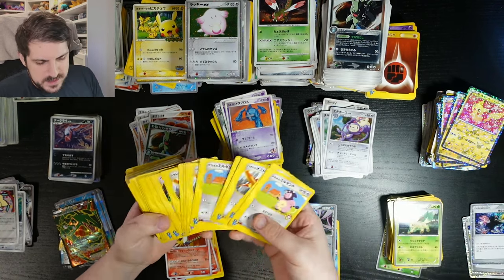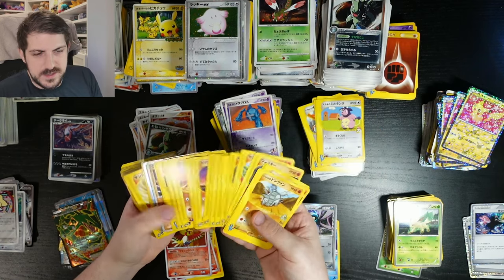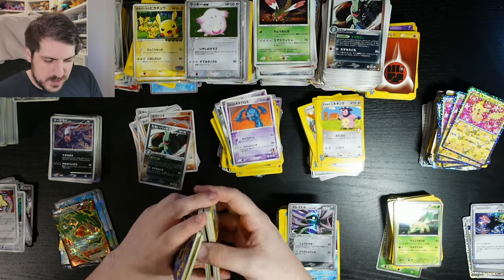And some VS cards here. I bought a huge VS card collection recently, so you'll probably see that video come up, all the E-Series cards, of me sorting them out and condition checking.